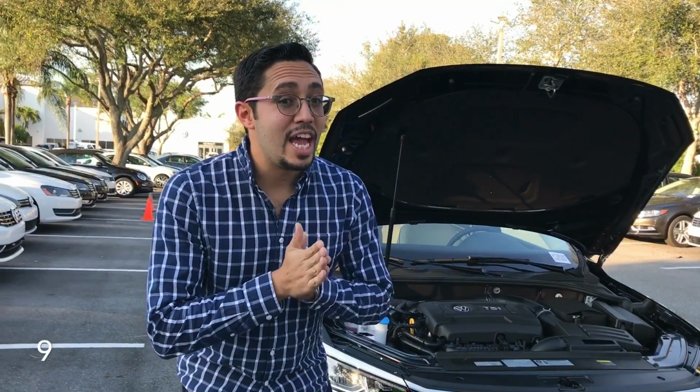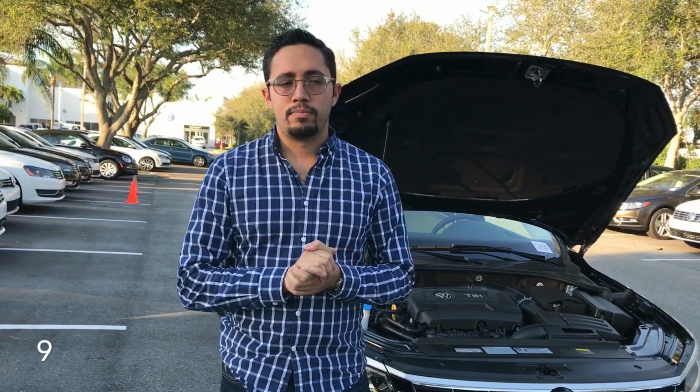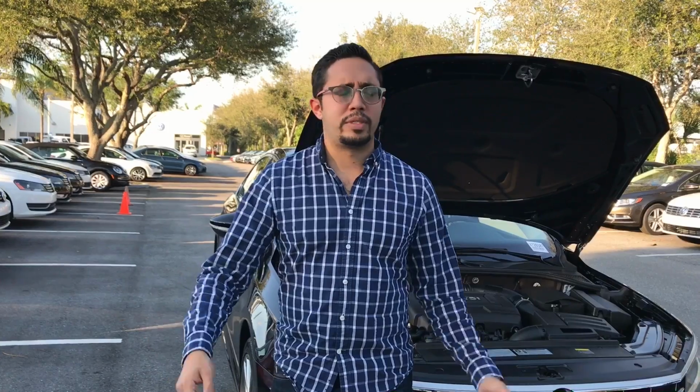Number 9 is the engine. Now, I gotta tell you, the engine in this car is very special. It's a 1.8 turbocharged 4-cylinder TSI, which stands for turbo straight injected. Or if you go to Audi, it's turbo stratified injected. So, it comes with 170 horsepower and 184 pound-feet of torque.